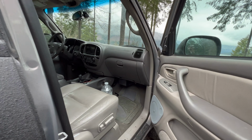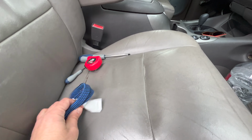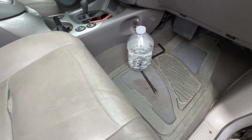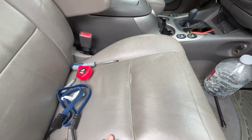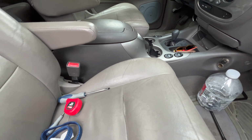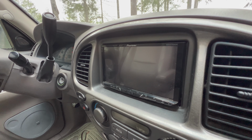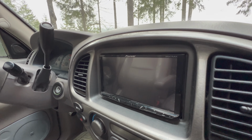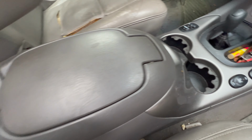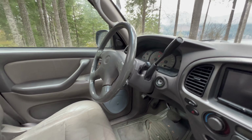Let's see what we've got. All my tools are at my little storage unit in Alaska, so I've had to buy random things. Some of them I'll return if I can, but it's kind of annoying. But nothing much up front. I haven't decided about the passenger seat yet, if I'm going to remove that. I did in my van, and it was really nice, but we'll see how the build goes. That's an aftermarket Pioneer Apple CarPlay, Android Auto. Doesn't work. I need to fix that. Four-wheel drive, seat heaters, storage, ripped driver's seat, steering wheel, mirror.